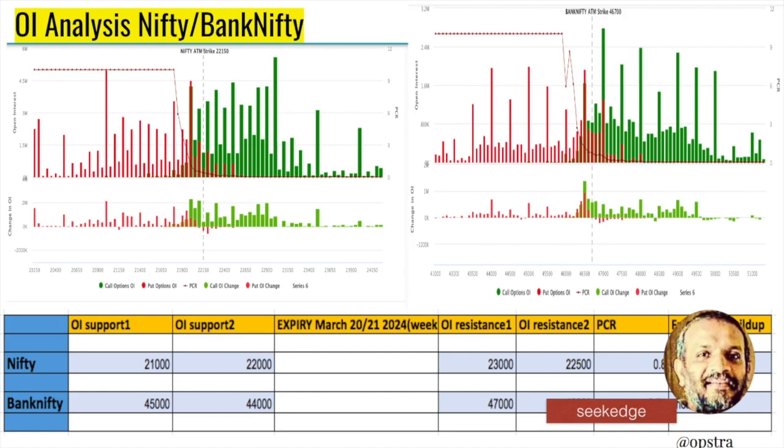The second highest put and call writing is at 44,000 and 48,000 in the case of Banknifty, and 22,000 and 20,500 is where the highest put and call writing is seen, the second level. So yes, wide range speculation is there. Big resistances dominate the charts overall. If you see, bearish PCR is what you see overall, the put call ratio.